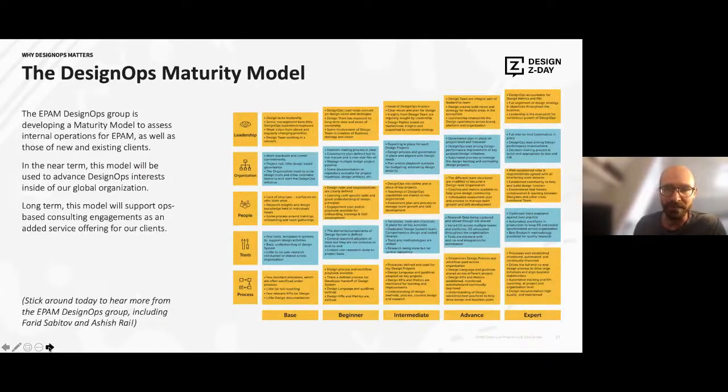I don't want to go into this again. It's very tiny. You probably can't read it anyway. But what I wanted to show here is one of the ways that you do this. How do you start to assess these things? If you take those dimensions and look at them across a maturity model, this is something that our design ops team has put together to evaluate both internally for ourselves and also on behalf of our clients as a tool for consultation. So to really understand, across each one of those dimensions, how you can level up as you go. And if you can put something like this together, I think it really helps ground the conversations that you have and understand where you are and where you need to go.